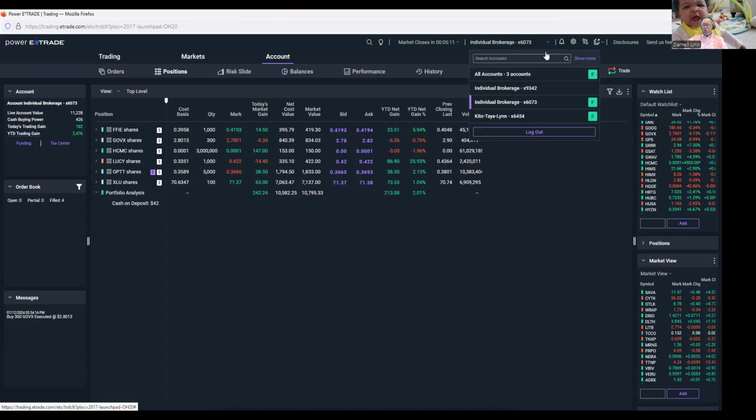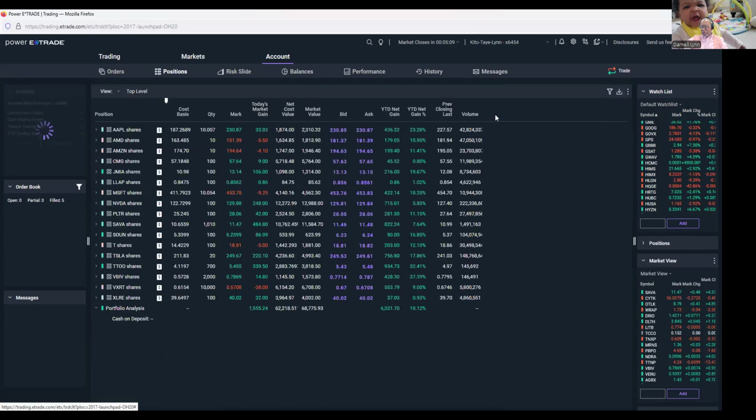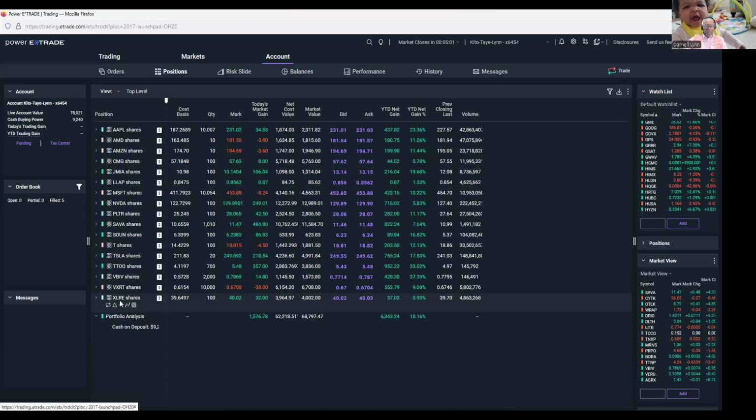Right here, we're gonna go to. We got about 6 minutes. So this is the one I want to discuss too. This is another one down here, the XLRE, and that's more real estate. And the real estate one is interesting. I bought 100 of them. They were $39, and it went up to 40. So they ain't making me a lot of money, but they're consistent. We're gonna do something on that one next week.